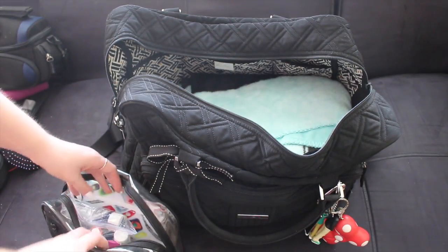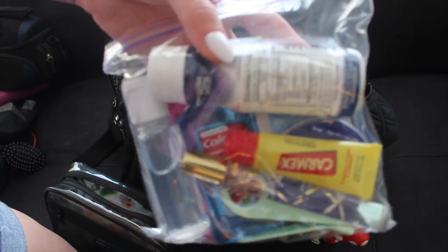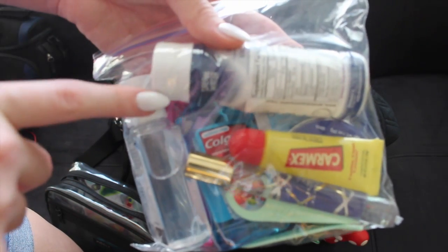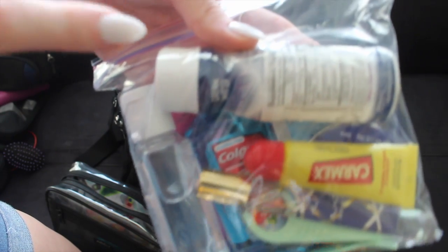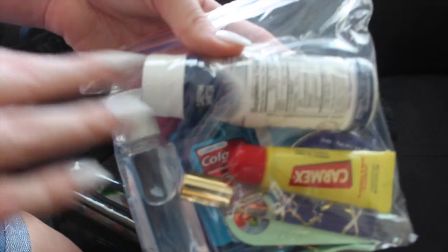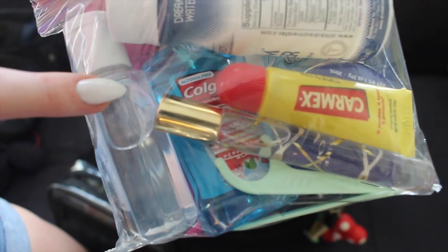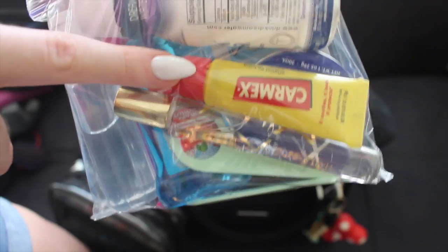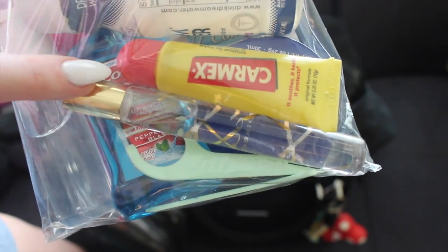So now going into my baggie. In my baggie here, I have Dream Water. If you guys don't know what Dream Water is, it's basically the opposite of a 5-hour energy. It has melatonin in it, so it helps you fall asleep and wake up refreshed and not drowsy. I take a hand sanitizer just because before I do my makeup or put in my contacts or before I eat, I like to sanitize my hands. I take a chapstick. I take a rollerball perfume on the plane with me.